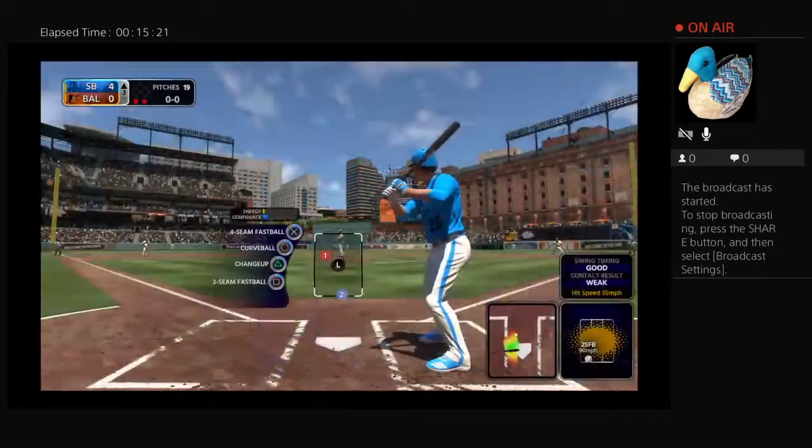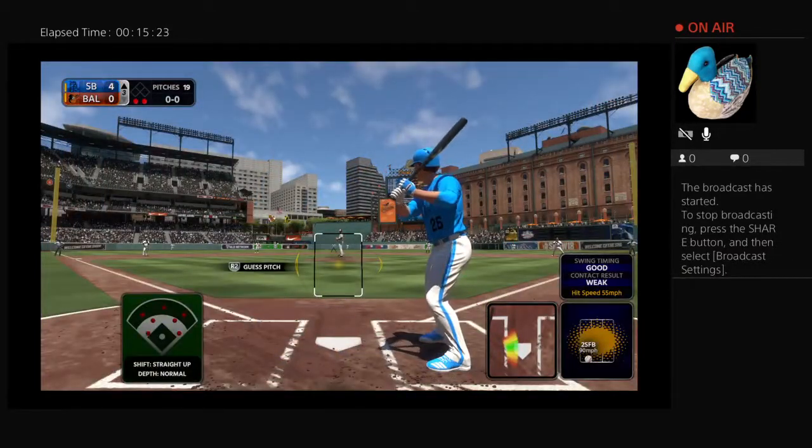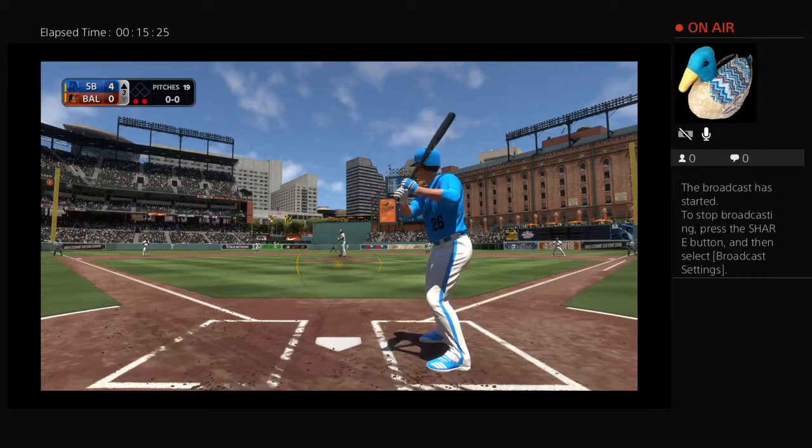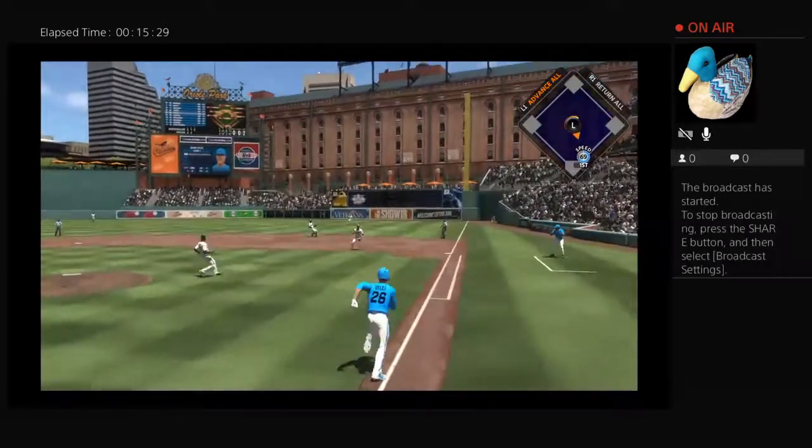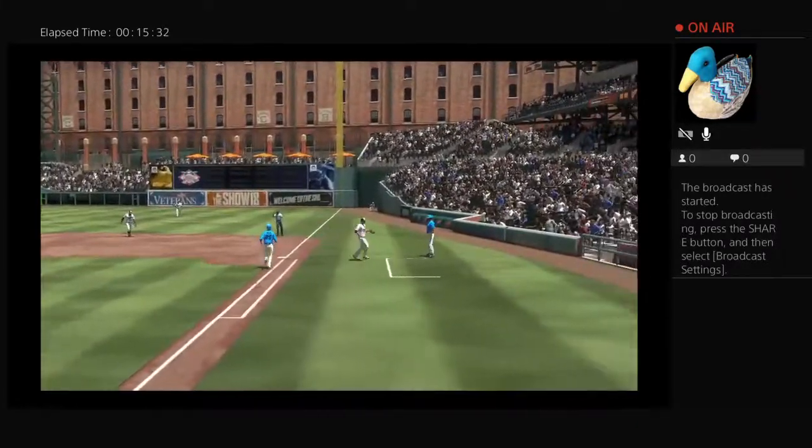So stepping in, Chase Utley. He reached base on an error and later came around to score last time up. A little roller toward the hole. And he'll step on the bag himself.